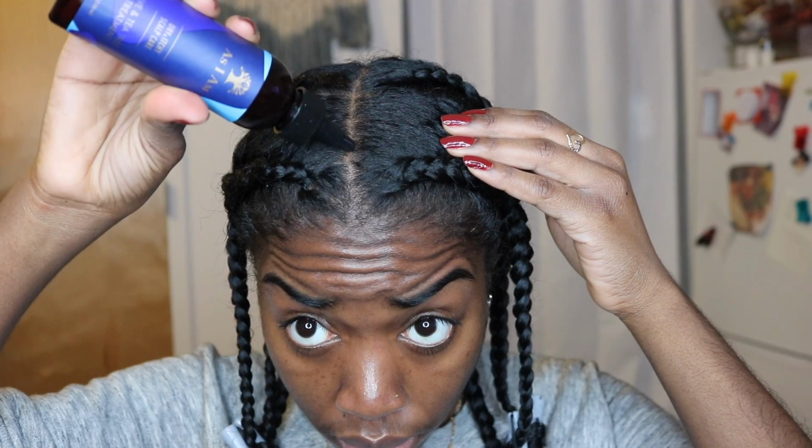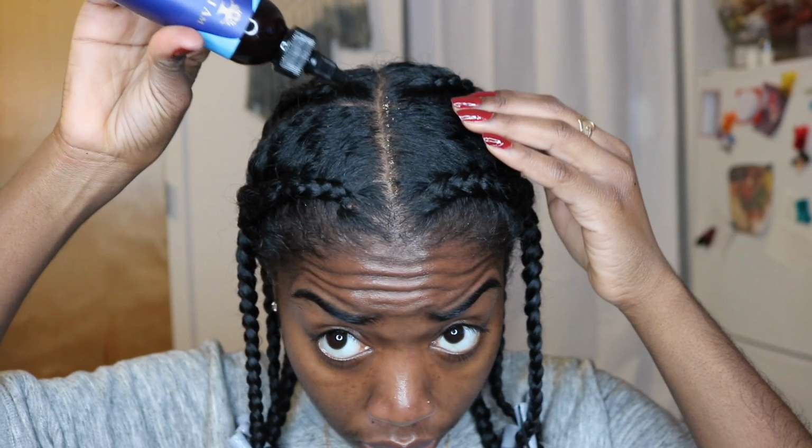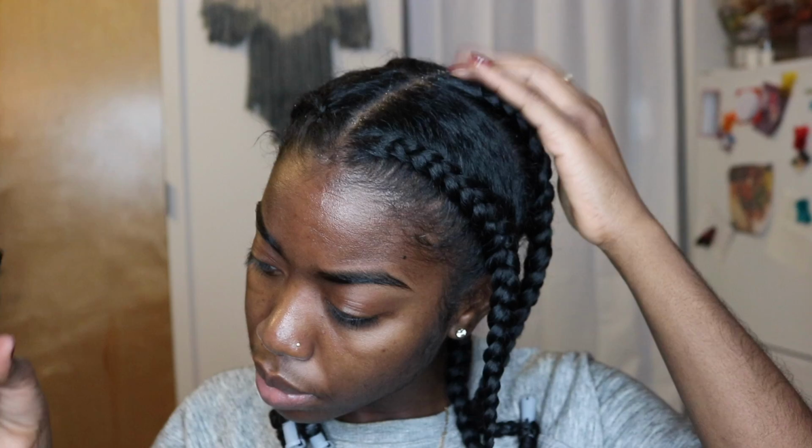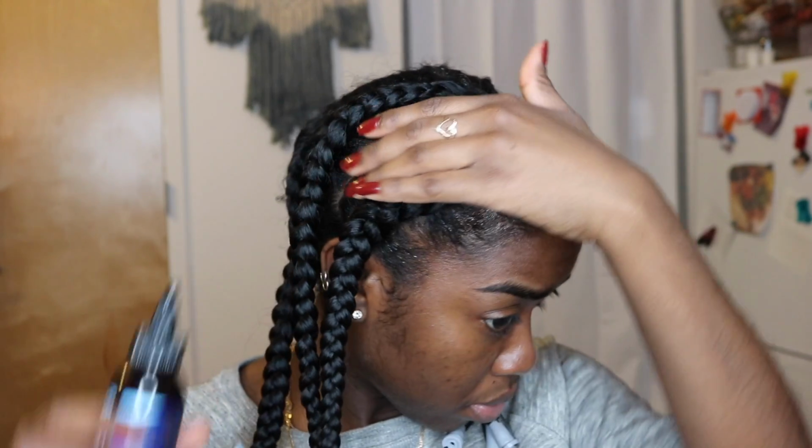I'm going in with my As I Am Dry Itchy Scalp Care Oil, and I'm applying that all throughout my scalp. This is an amazing oil to help battle any itches and dry, flaky scalp in general. I've been using this consistently, and as you guys can see, my seborrheic dermatitis has cleared up thanks to this line, so I'm really happy with that.